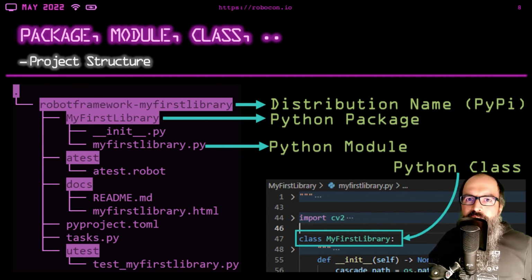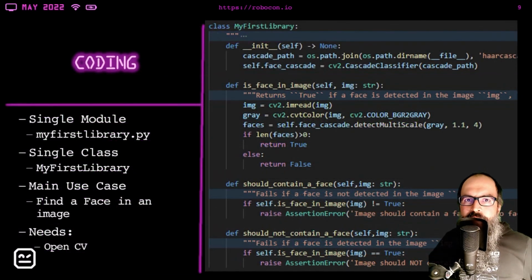Let's have a quick look at the code of my library, how it looks like. So this library is about finding faces in images. So it will have some dependencies to an image recognition package, OpenCV. And it's pretty simple. Apart from that, it's a single Python module with a single class. And yeah, as I said, main use case, finding faces.